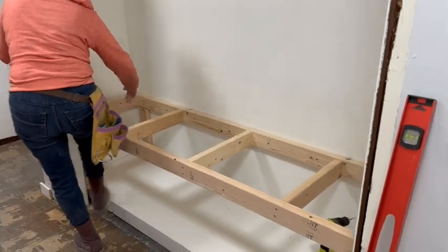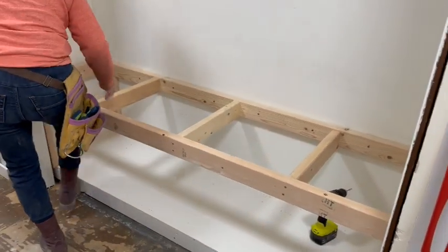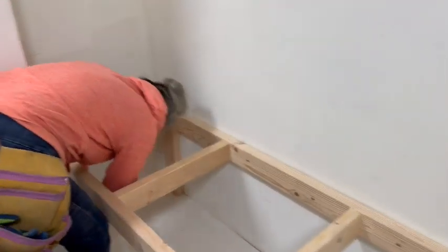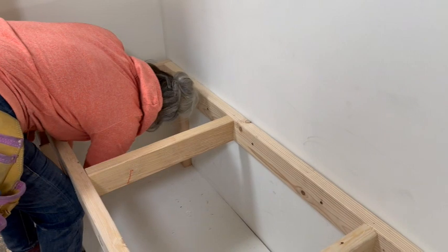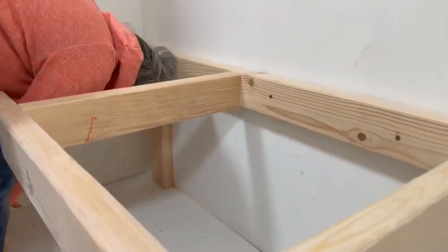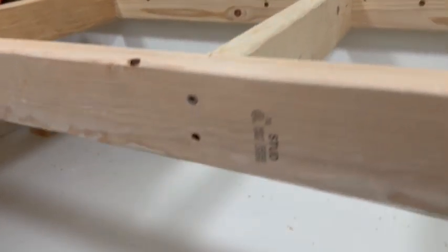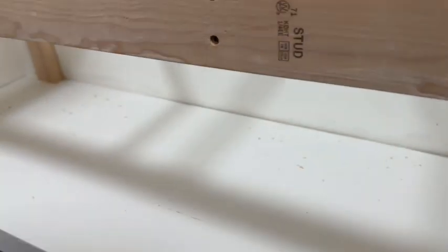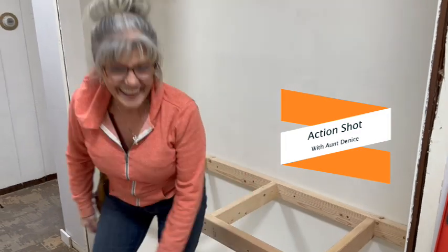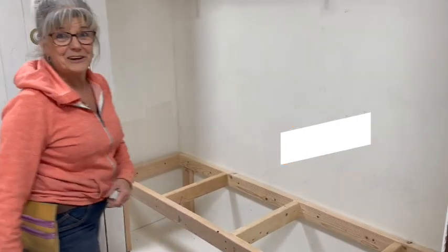Denice has got the top part of the seat up and is just screwing it into the wall and through some supports. So this part will be the bench, and then down below will be for baskets and shoes. Yep. And then this wall, there you go. And see, you can sit on it. It holds 84 pounds. Yeah, I wish.